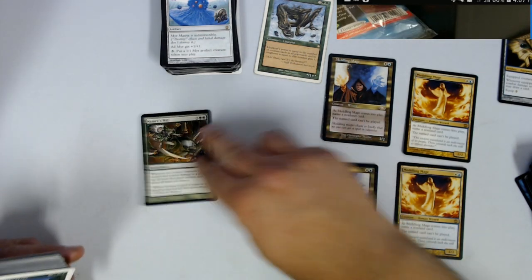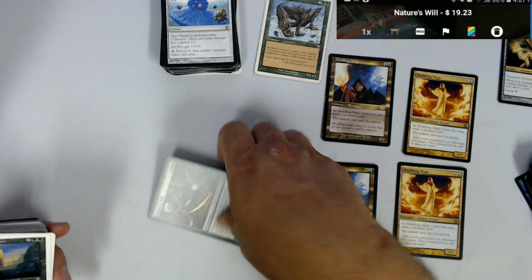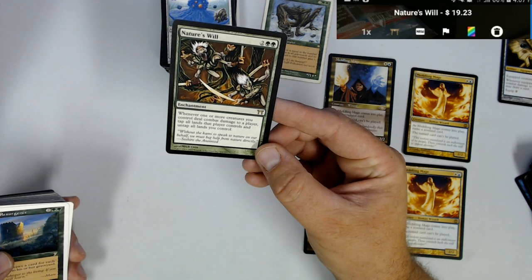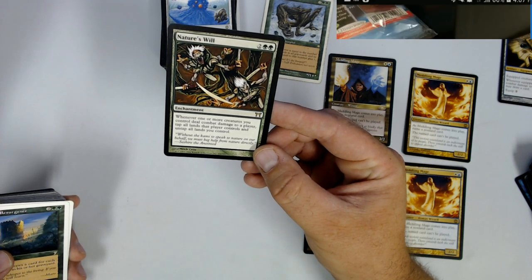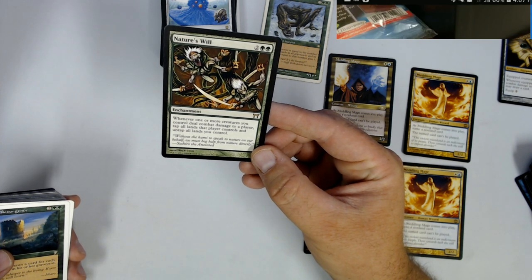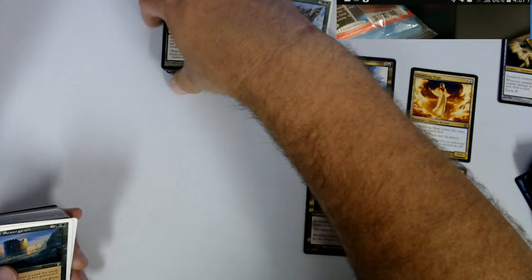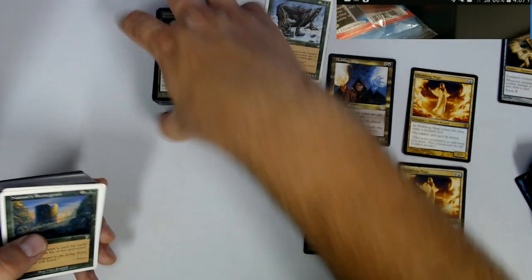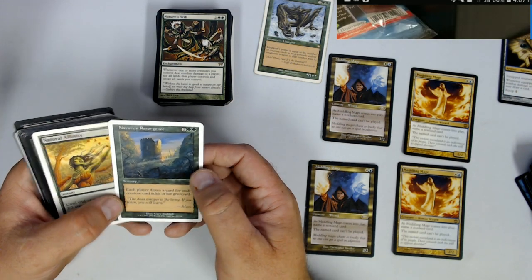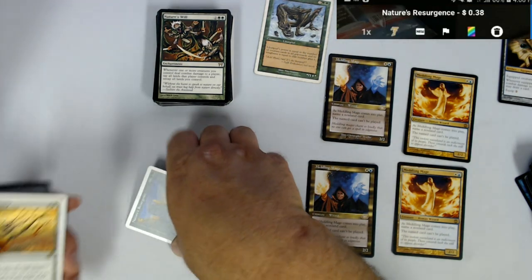Nature's Will, hey, this is a good card, I think, right? It is. $20 almost. Whenever one or more creatures you control deal combat damage to a player, tap all lands that player controls and untap all lands you control. That's pretty solid. You can definitely have some control over how that can happen. So that's a great card. Nature's Resurgence. Each player draws a card for each creature card in his or her graveyard. I want to say that's been reprinted some times and it's nothing big. I was right.